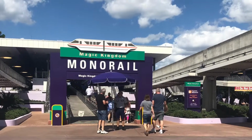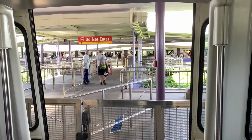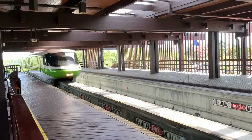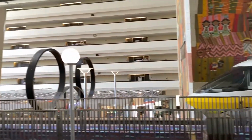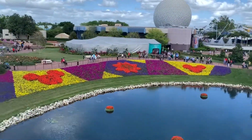So as of now, and I don't see this changing in the future, the monorail system will take you from the Transportation and Ticket Center to the Magic Kingdom. It will also take you to the Polynesian Resort, the Grand Floridian Resort, and the Contemporary Resort, as well as to Epcot and round trip to the Transportation and Ticket Center.